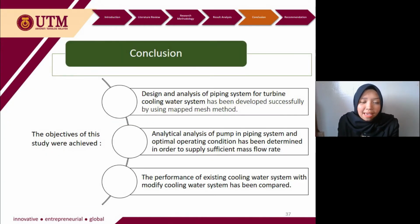As in conclusion, the objectives of this study were achieved. Design and analysis of piping system for turbine cooling water system has been developed successfully by using the map-mesh method. Analytical analysis of pump in piping system and optimal operating condition has been determined in order to supply sufficient mass flow rate. The performance of the existing cooling water system with the modified cooling water system has been compared.